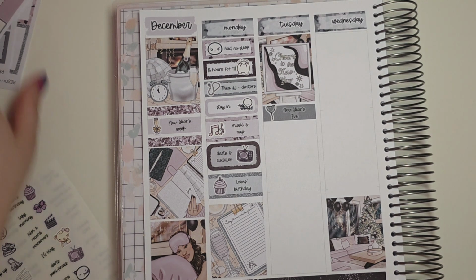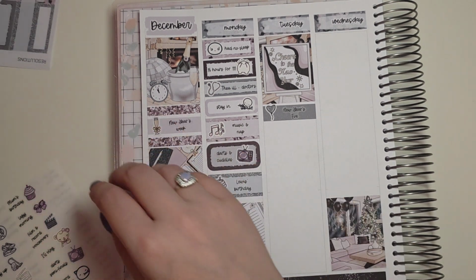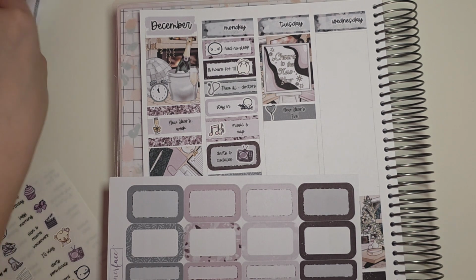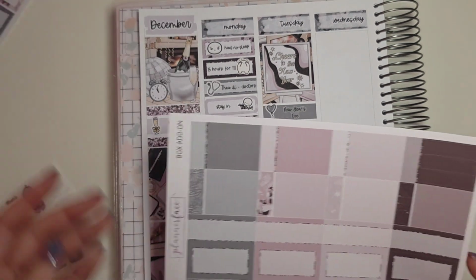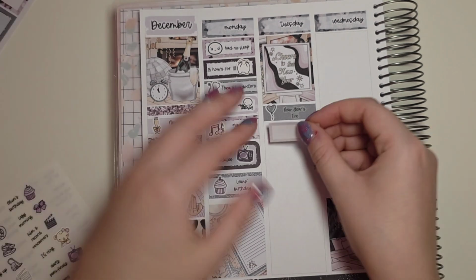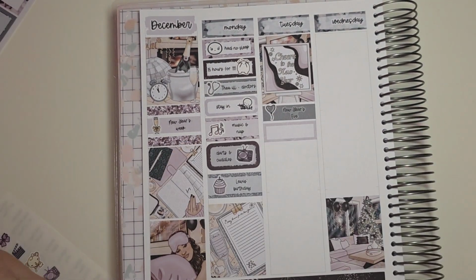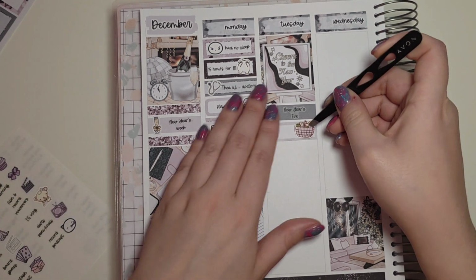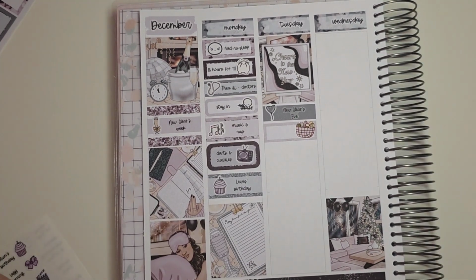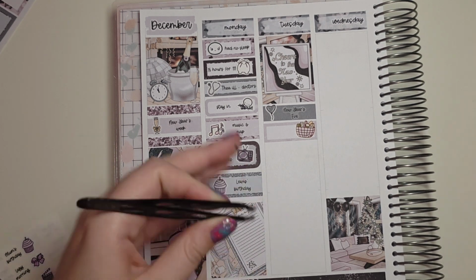Then we did lots of things on New Year's Eve. We started off by doing a food shop, which was fun. With Theodora not being 100% still, we wanted to make sure that we had supplies that we needed. So I marked that with a shopping basket sticker, which is from Paper K.